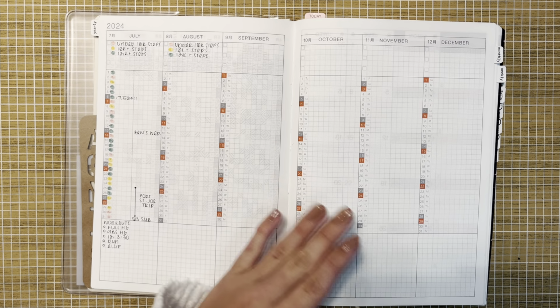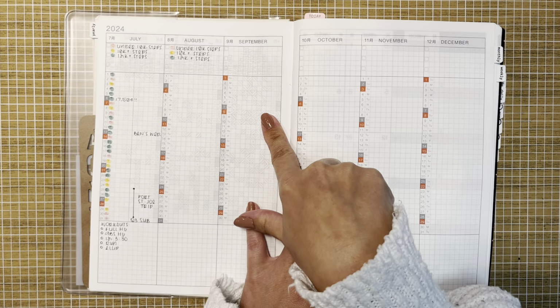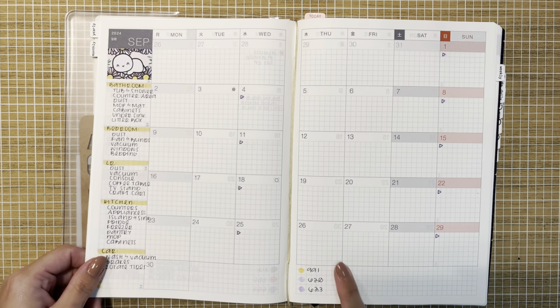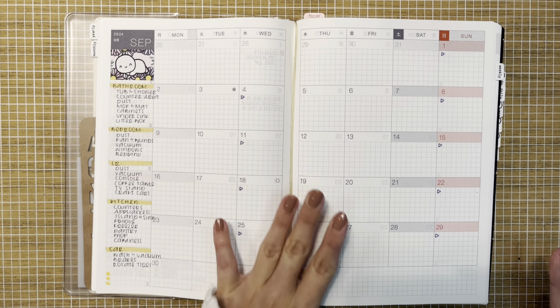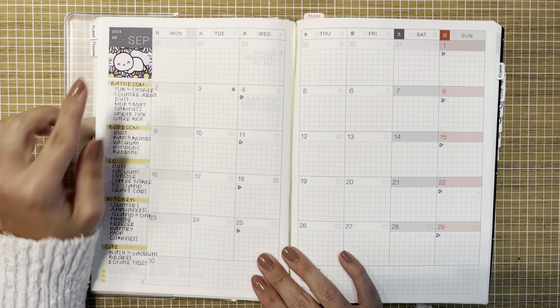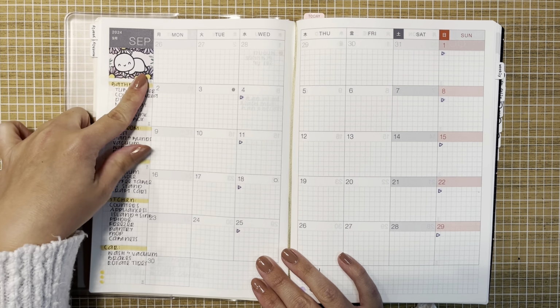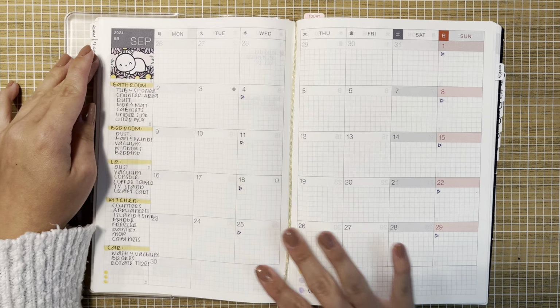Then, like I said, I was trying to decide if I wanted to just keep the same color scheme or if I wanted to use this one, because I cannot tell you guys how much I love September and October's color schemes from Coffee Monster Co. kits. So I use the Coffee Monster Co. kit. I literally only use these, which is so sad. I did not use any of the fun stuff.